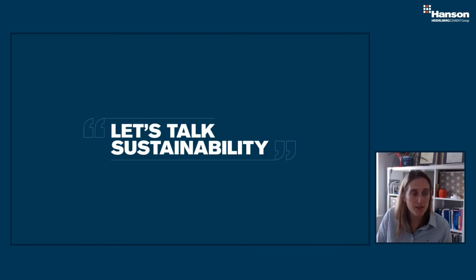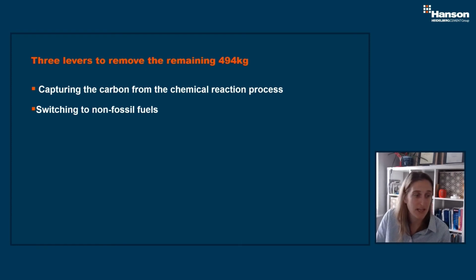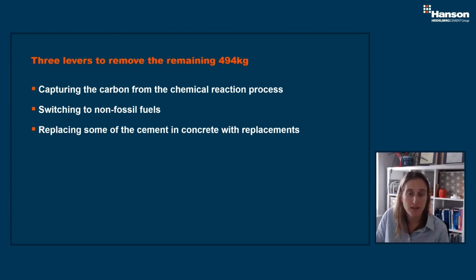We've got three key levers that we can use as a business. The first one is carbon capture and storage, where we prevent the CO2 which is released in the process from being emitted into the environment. The second one is switching our remaining kiln fuels to carbon neutral ones. And the third one is reducing the amount of clinker used in our cement in terms of our product portfolio. Now, carbon capture and storage and fuel switching are both massive projects for us in terms of the scale, the scope, and the experience that we've got.